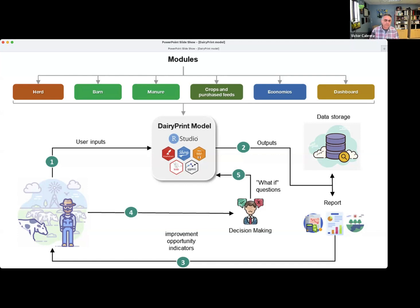Okay, so basically the idea is the user will enter some inputs, the minimum possible. We took quite some time to decide what are the critical inputs that are needed, and we try to keep that at the very minimum level. And then there will be the outputs, and there will be a report, and we can also potentially store this data in a database to further use in the future.